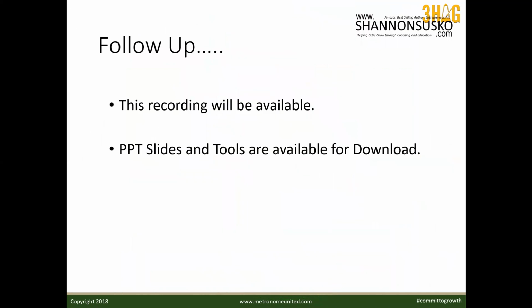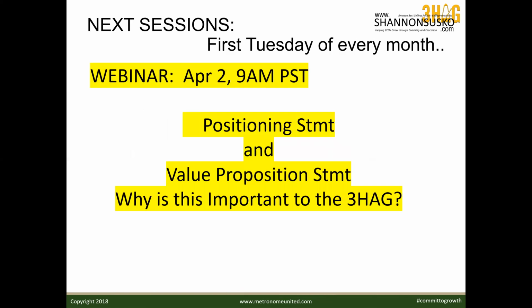So to close it out, the recording will be available as always. We'll get the PowerPoint slides PDF'd and out. And there are the tools that are available for download. We can go to the Business Model Canvas site for that as well. The market map, there's nothing fancy about that. Blank piece of paper and off you go.